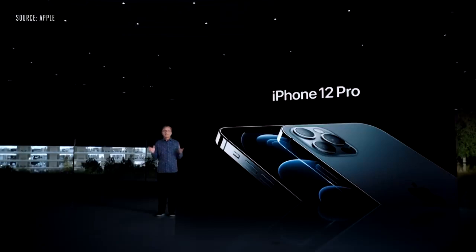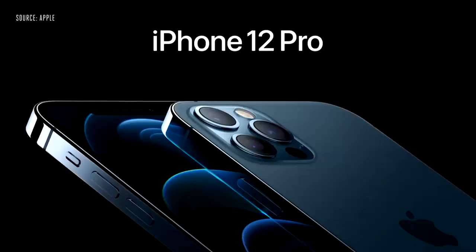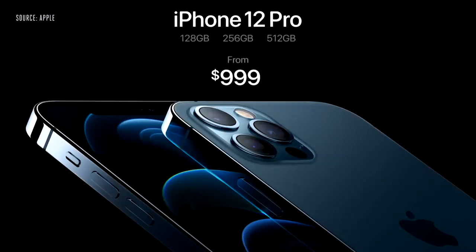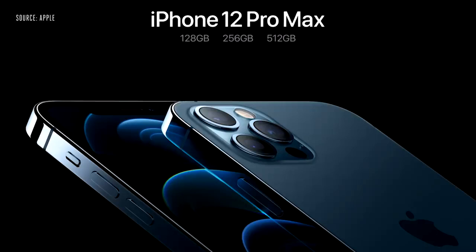We are keeping the price the same as today, with iPhone 12 Pro starting at $999. And we're doubling the starting capacity to 128 gigabytes. And iPhone 12 Pro Max, with our best cameras ever, at $1099.